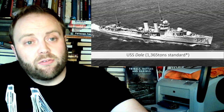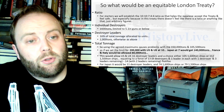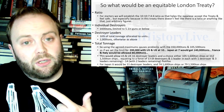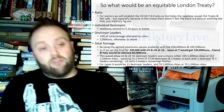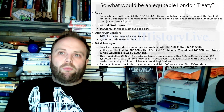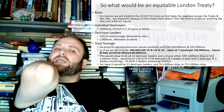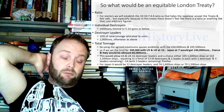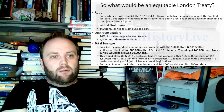If we go back to this figure again and you work it through, you could have 120 1,400 ton ships, 112 1,500 ton ships, or 105 1,600 ton ships. So 100 tons, so 200 tons separates those numbers, but there's also 15 ships difference. And you're suddenly thinking, well, hang on. 15 ships, that's real money. That is real money. There's no joking around on this one. That is real money. That's 15 flotillas.